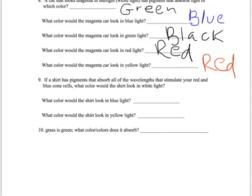So on question 9, I have a shirt, and this shirt, let me finish drawing it. Okay. Alright, this shirt, it turns out, is one that absorbs the wavelengths that stimulate my red and blue cone cells. So let's have white light shine on it. So white light has red that comes in, it has blue that comes in, and it has green that comes in.